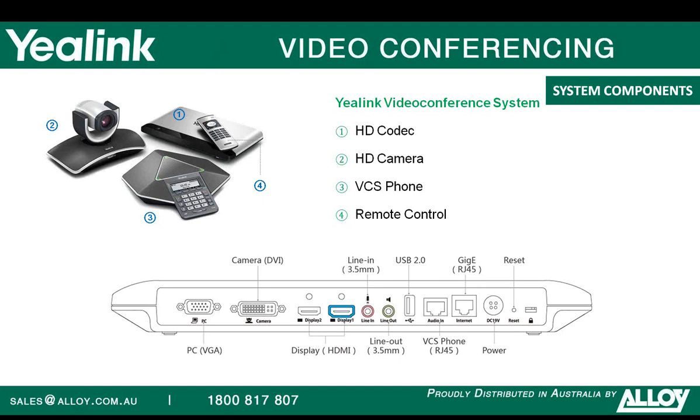Okay, looking at the back of the HD codec, starting from left to right, we have the VGA port, which is used to connect your PC for data sharing capabilities. We have the DVI port, which is used to connect to the camera. We have 2 HDMI ports for your displays, and we have a line in and line out if you want to use external audio. So if you don't want to use the built-in, or you don't want to use a VCS phone that comes with the product, you can actually connect third-party mic and speaker products to the unit as well.